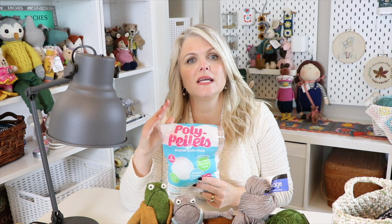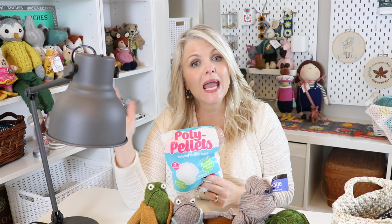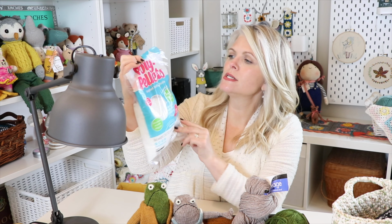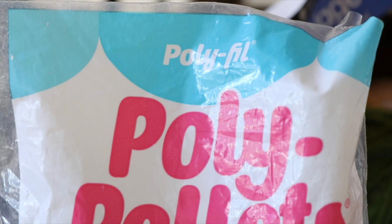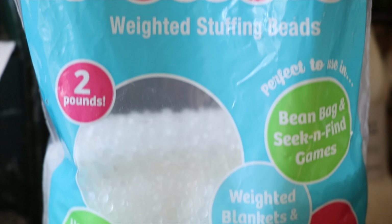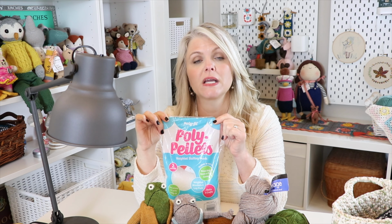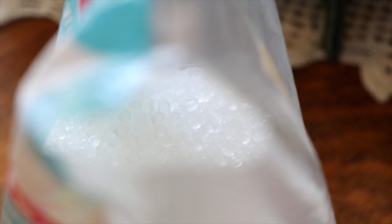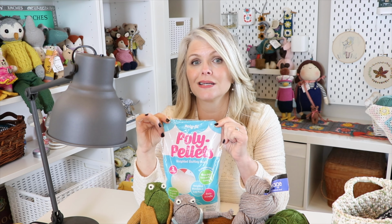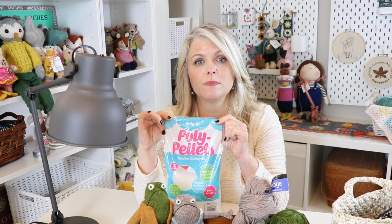The next thing that I want to share is that I stuffed these totally differently than I do all of my other knitted and crocheted toys. So I used these poly pellets. Let's go ahead and talk about this first. If you are knitting Frog and Toad for a small child, I do not recommend using these little poly pellets because they are 100% a choking hazard. So if you're making this for a child that's going to stick stuff in their mouth, don't use this. Just use regular polyfill. It is going to be safer.